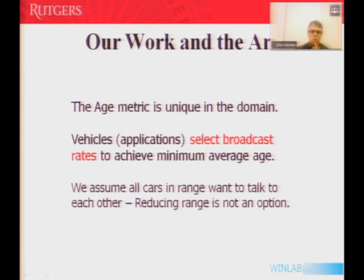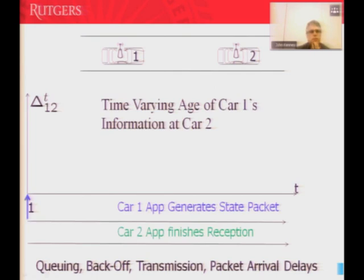Okay, so just to show again how age varies over time. You have car 1 and car 2. The application at car 1, and this is important, generates state packets, which might contain all kinds of sensor information. This packet, after it goes through all kinds of delays, say queuing, backoff, transmission, is received by car 2. Once car 2 receives this packet, the age of the state in car 2 is basically the horizontal black arrow that you see, because that's the time the sensor information in this packet has spent in the network before it was received by car 2. So that's what your age gets set to at car 2, delta T12.